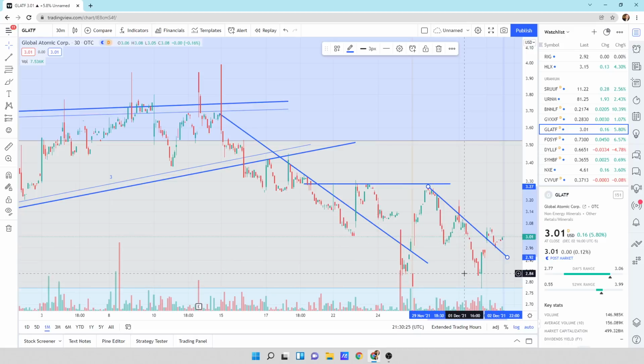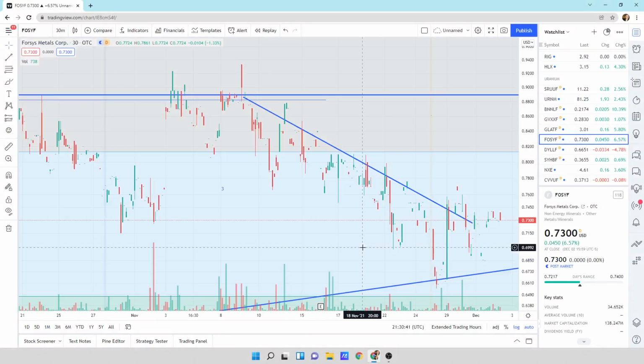But we are holding ground here. We're not making a new low. That is good. That's when I like to say, okay, the momentum's squaring itself up. The downtrend's squaring into a sideways movement, which is where we're going to try to move on up. That's when I like to add. And that's what it looks like.